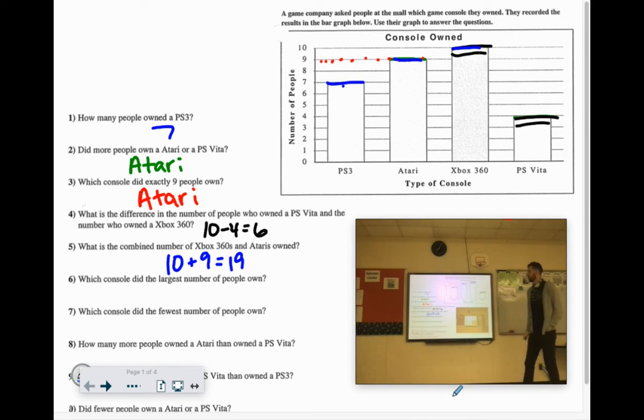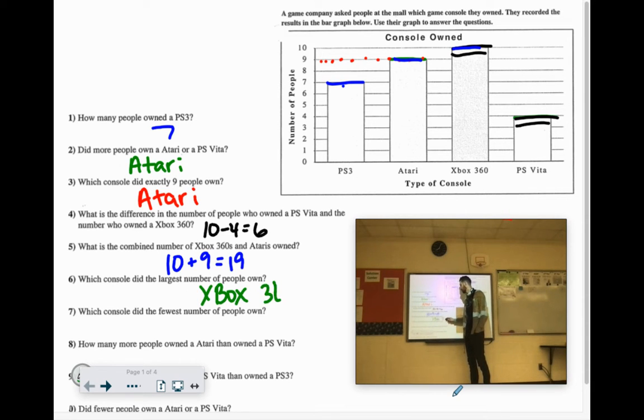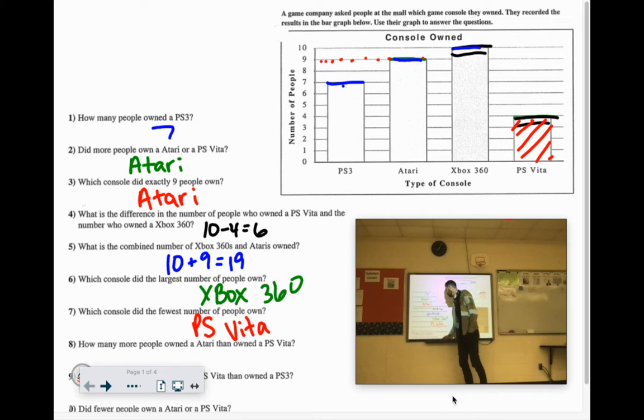Which console did the largest number of people own? Well, which bar is the highest? Obviously the Xbox 360. Which console did the fewest number of people own? Let's look for the smallest bar, the PS Vita. I've never even heard of the PS Vita. Not that I play video games anyway, but that's not a good sign if I've never even heard of it.